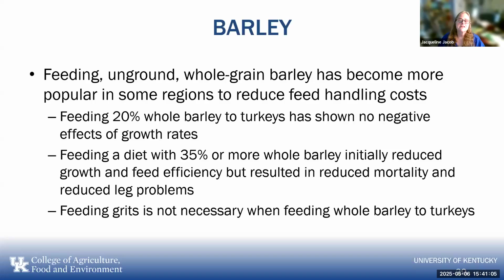So, you have to do the cost benefit ratios. If the barley is cheaper than the corn, it might take longer and more feed to get there, but you'll have less mortality and less leg problems. So you have to look at that when you're trying to formulate your diets. And feeding grit, not grits, is not necessary when feeding whole barley to turkeys.